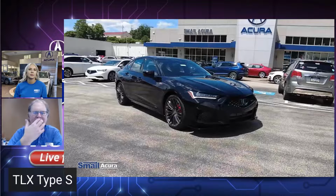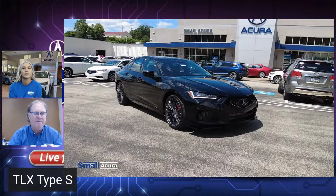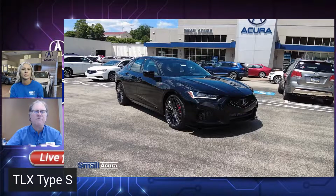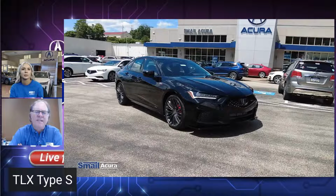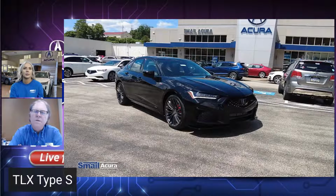You do have heated and vented seats. I haven't got into that. In the RDX A-Spec, heated and vented. In the MDX, you're going to have heated and vented. And in the advanced package, you're going to have heated second row seats. And in that MDX Type S Advance, you'll have the massaging front seats. In this car, you will have heated and vented seats, and I don't believe they have rear heated seats. But just a great looking car.